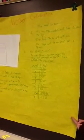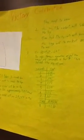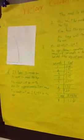So based on that, it takes 3 seconds for the rocket to reach the top, and the rocket will be in the air for approximately 7.148 seconds, and the rocket will go 292 feet in the air.